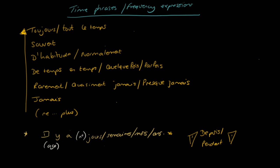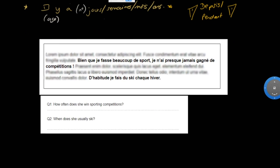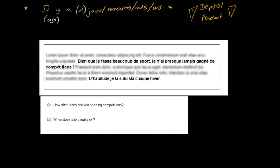Let's look at a quick question then. So the sort of thing you might come across in the exam is this one here. So you've got some text in French and you've got 2 questions. How often does she win sporting competitions, and when does she usually ski? So how often does she win sporting competitions? So let's go here. Compétition, and that's going to be our competitions.